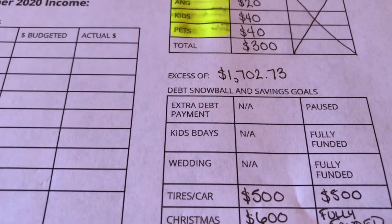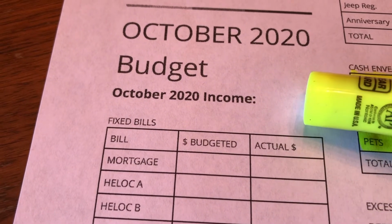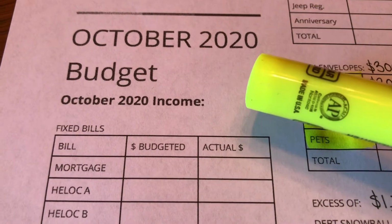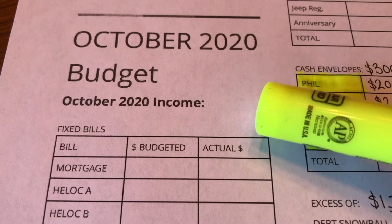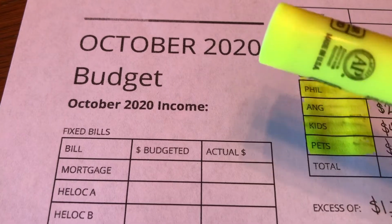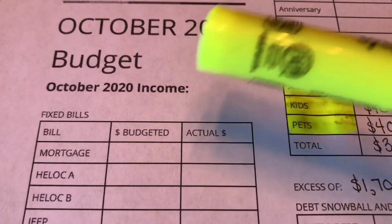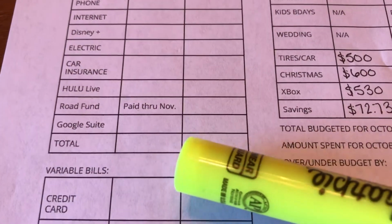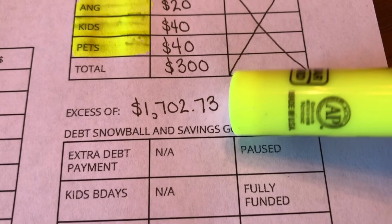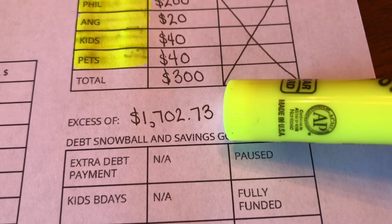Okay, so how we come up with this number is we take our income, which is essentially Phil's salary each month. For instance, October 2020, Phil had his initial paycheck, plus he picked up some extra hours, and then I also had some reselling money that hit my Poshmark account. So all of that was totaled into our budgeting for this month. So this is a little bit more than usual. So his income, then I subtract the fixed bills, subtract variable bills, subtract our cash envelopes, and that is what gets us this extra money here. So this month has been so good to us. So $1,702.73 is the extra.